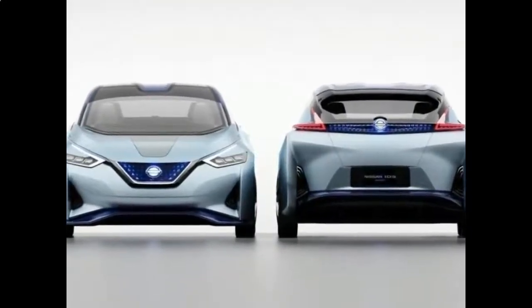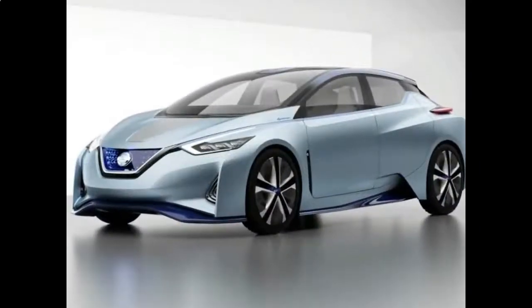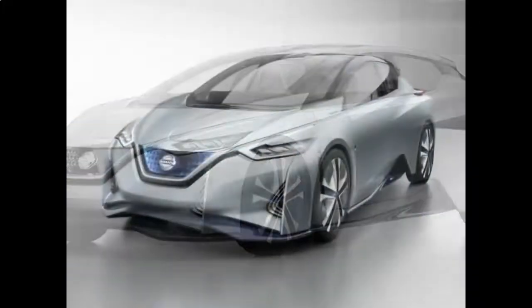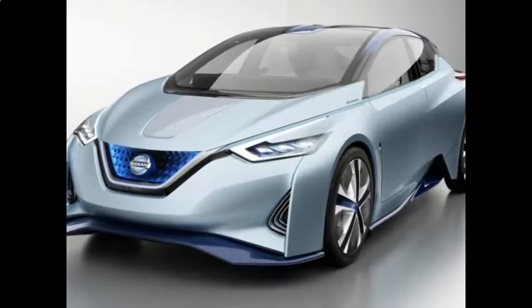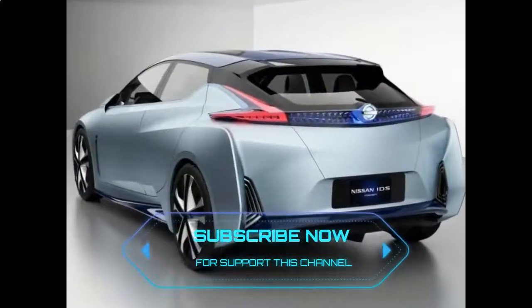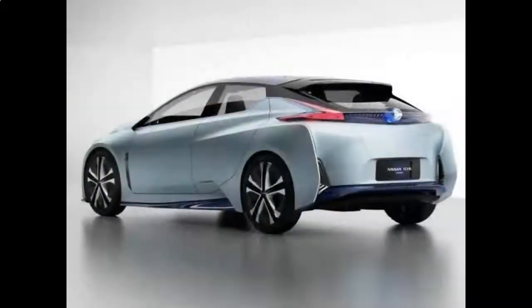2018 Nissan Leaf. It all starts with a better battery. Not a bigger battery, because this one fits into the same space under the seats as the one before it, but thanks to advances in energy density and battery chemistry, the 2018 Nissan Leaf has crammed 40 kilowatt-hours into the space previously taken up by 30 kilowatt-hours.